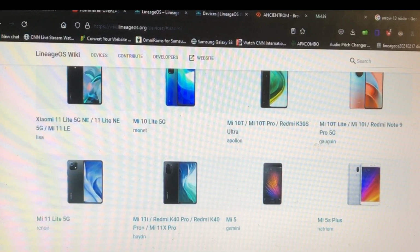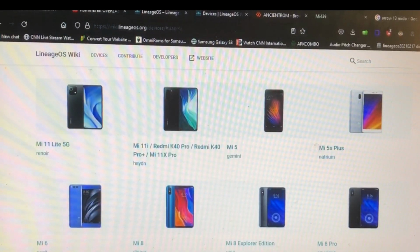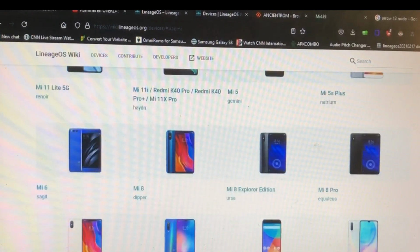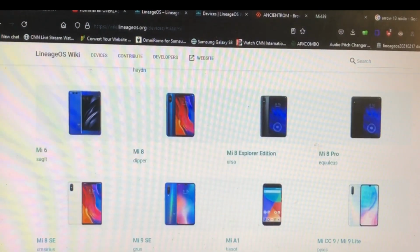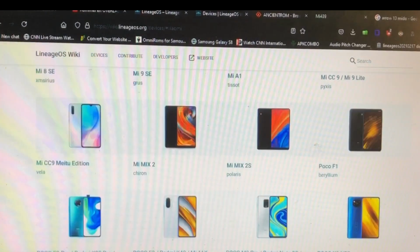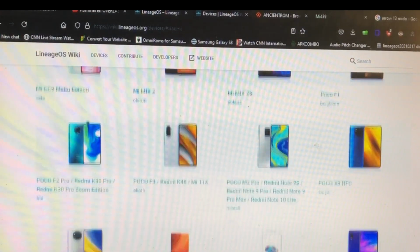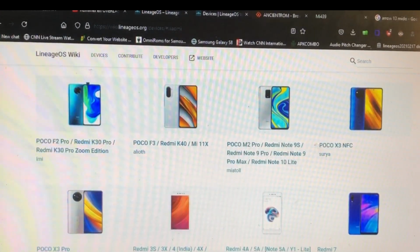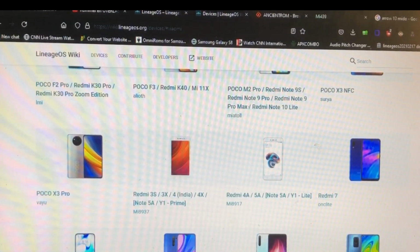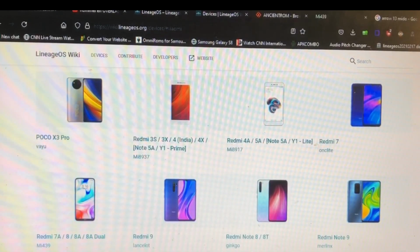The Mi 10, the Mi 10T, Mi 11. I think Nemix, your development is as well in here. Mi 5 Plus. Look at all these Xiaomi phones that LineageOS is doing now. Hey, amazing. This is only good to see, because that means that LineageOS is as well working with Xiaomi and with Poco and with all these phones.